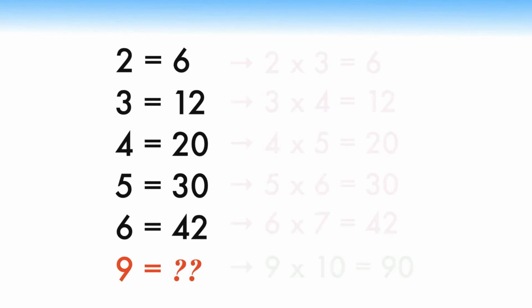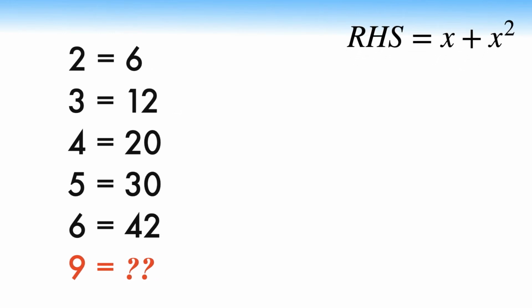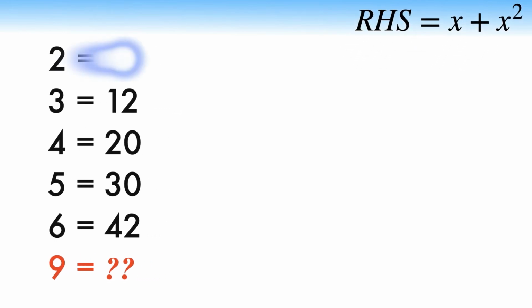Here in the problem, the first number is what we are given and the second number is what is hidden. Here by taking a close look, we will see that the pattern is decoded as right hand side equals x plus x square, where x is the number on the left hand side. So by applying this pattern, we can actually see the things happening. For example, in the first set, the integer before the equal sign is 2, hence x is 2. After applying the value in the pattern, the right hand side is 2 plus 2 square, which is nothing but 6.